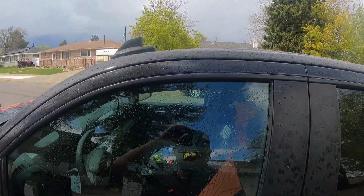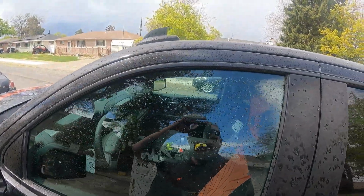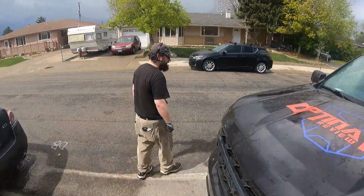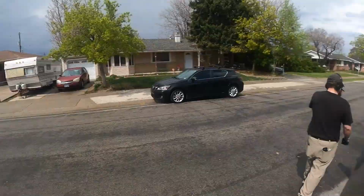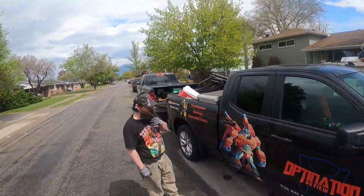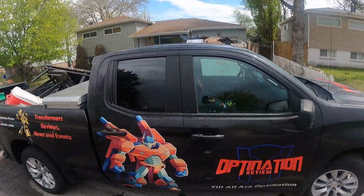Hold on, is my camera even on? Nope. Alright. Yep, so we got this guy. The Opti truck. Big old Chevy. So, yeah, if you want to see these reviews. Oh, this is Optimus Prime. I know that. All right.